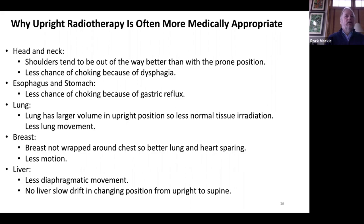Lung has a larger volume in the upright position. We'll spend quite a bit of time talking about this. And so there's less normal tissue in the field, but there's also less lung movement because the lung is more inflated. And so for a given tidal volume, the lung is moving less. In breast, the breast is not wrapped around the chest, so there's better lung and heart sparing, and I'll talk about this in more detail. And of course, there's less motion in the upright position than there is in the supine position.